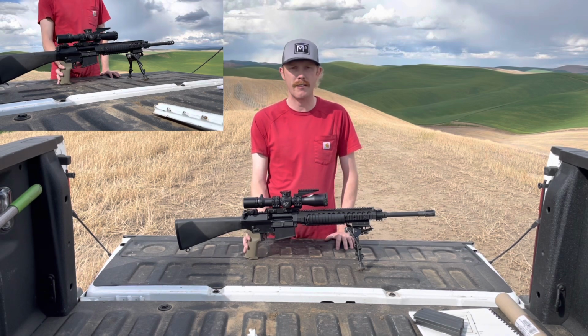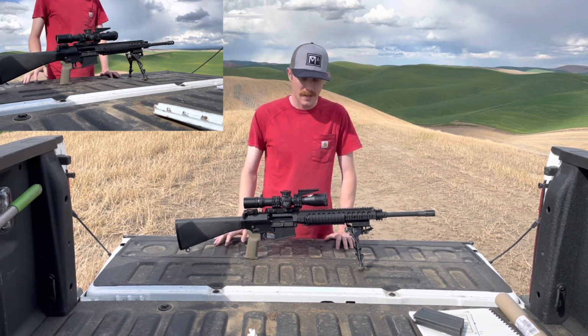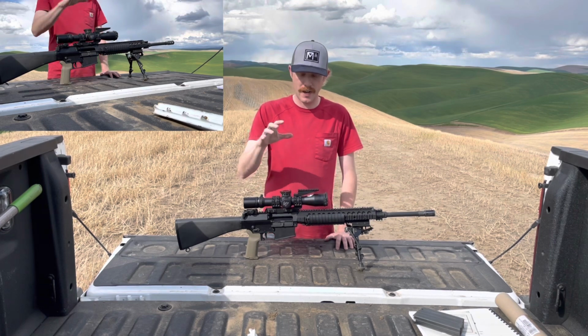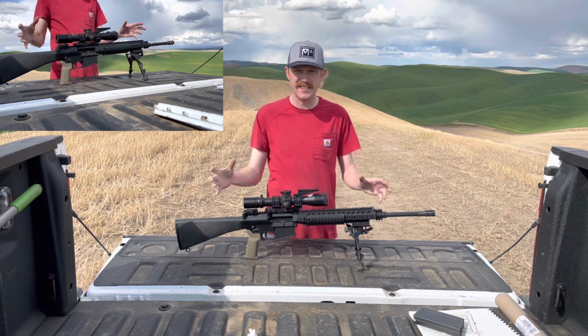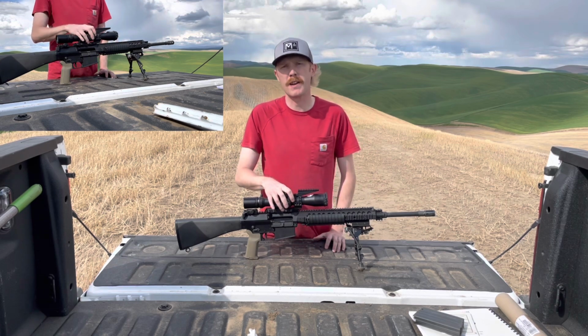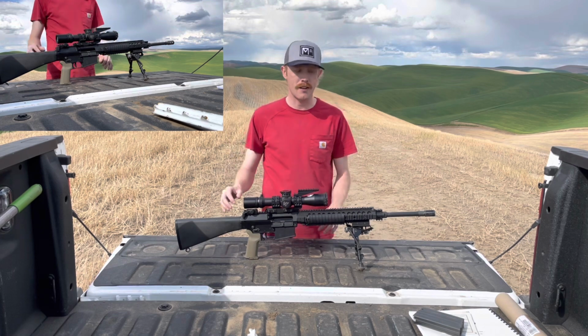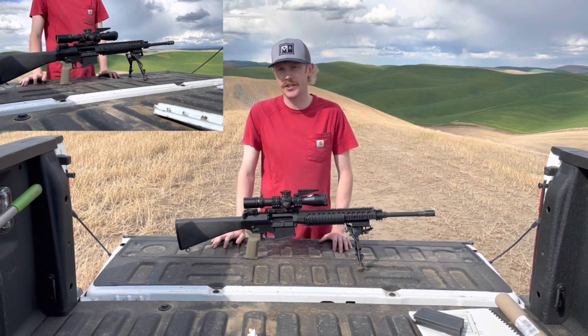It does have an ambi mag release, so it does have that, but the scope I put on this just for the video, just to kind of complete the look for you. I understand the military, when they were using this type rifle, would have used a Schmidt & Bender optic on it, from what I can tell. I had the Night Force, I dropped it on for this. Not actually going to shoot it today.